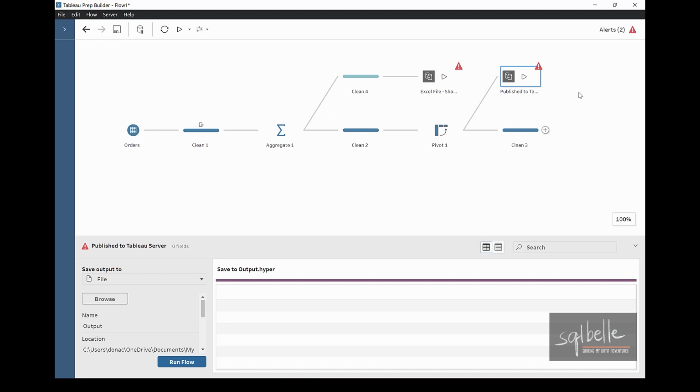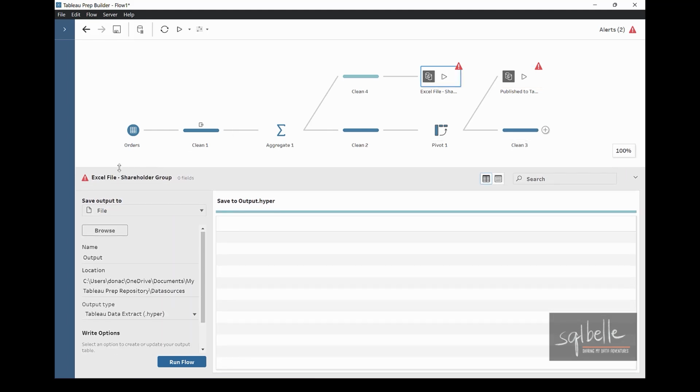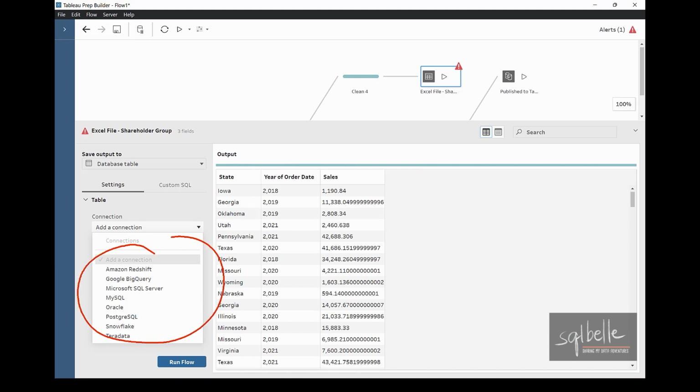I am getting some alerts right now because I have not configured our output, but in here, when I click on the output, I can specify exactly how I want the output to be. In this case, it's either a Tableau extract, an Excel file, or a CSV file. And the other options I have, if I don't want a file output, is I can publish that to Tableau server or write that back to a database table. And currently the databases that are supported, so let's take a look at that. If I select database table, we can see in here from our connection that these are some of the databases that we can write back to.